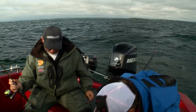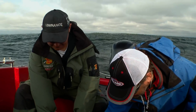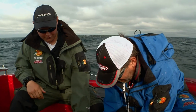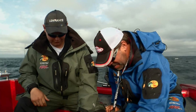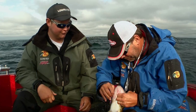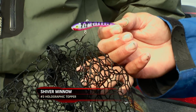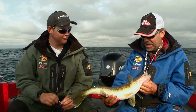That's a dandy, Jake. For your first one, huh? Not a bad fish. Oh, he's all getting tangled up here a little bit, but we'll get him out of there. Yeah, he got him right in the side of the mouth. That one's called Topper. That's been a great bait here. Holographic with that little bit of silver, it's been a great bait here on Thunder Bay. I believe it. I can see the results.